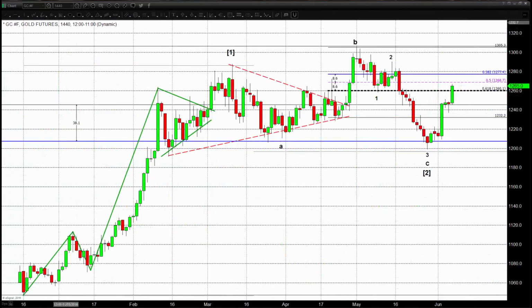Now, as far as our current trade goes, of course, we are long gold, long at 1245. Current stop below 1220. As I said, I will look to trail those stops up. I will send out a trade alert to that effect. I just want to let the dust settle for a day or so. So for the current recommendation, maintain your current long position, maintain your current stop.